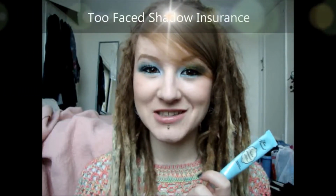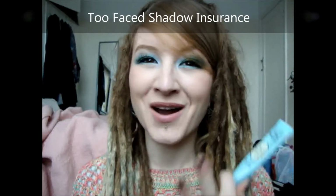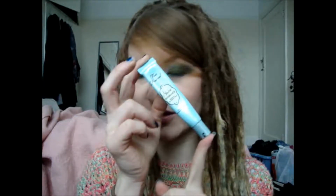My favourite primer is the Too Faced Shadow Insurance. Now I know it's really pricey, but I just really like it. Everything stays over the top of it, and I like it. If you want a really cheap option, then try the MUA one or the Elf one. They're both really, really good, but I just like that this one's in a squeezy tube, so that one's cool.